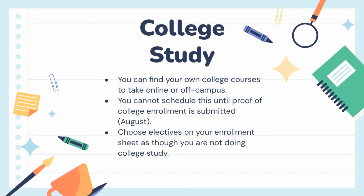College study. This is not very common for juniors, but sometimes it's a possibility. If there's a college class that you really want to take and we don't offer it here via our dual credit, and you find that class, you can enroll in it, you can show us proof of enrollment, and we will put you in college study where you work on that class during 1 hour of the day with Mr. Shelton. If that's something you're considering, you can't enroll in any college classes until the fall, so there's nothing you can do or mark on your sheet or put in Zello, anything like that. It's something we'll deal with come August when you guys return.